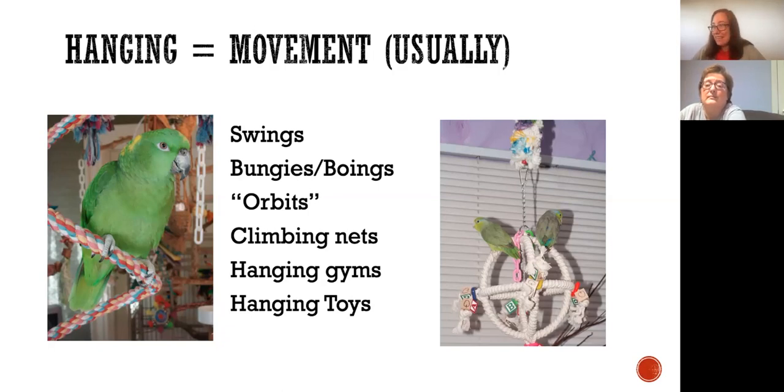Cargo nets, the nets that are called cargo nets but are made for birds, of bird safe material and everything, are great for them. Someone says that they let their bird chew on some books, and Wendy actually has a great toy later that she will show you that she makes from old books.